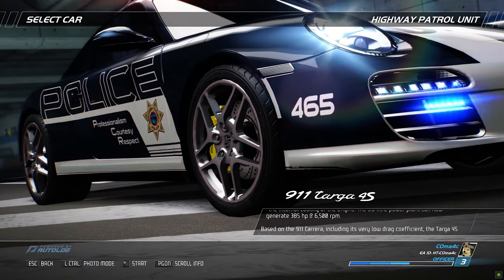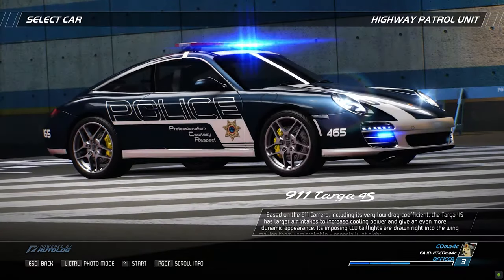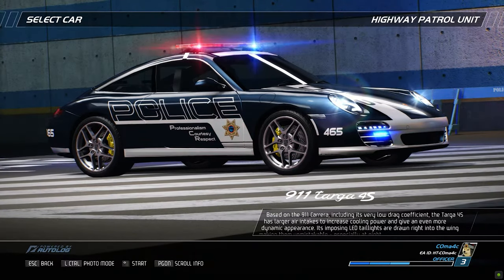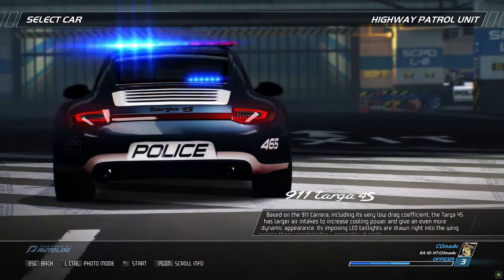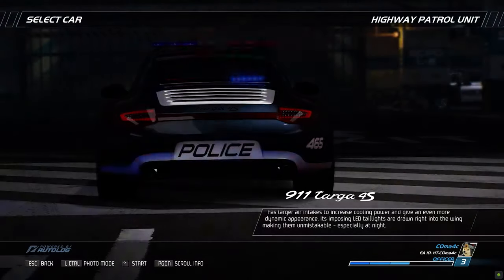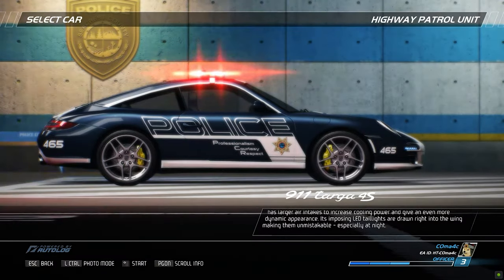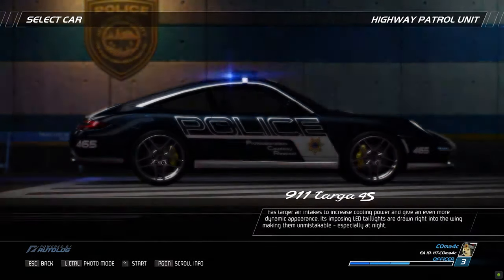This controls the efficiency, power, and also improves the internal cooling of the engine. The 3.8-liter power plant can now generate 385 bhp at 6,500 rpm. Based on the 911 Carrera, including its very low drag coefficient, the Targa 4S has larger air intakes to increase cooling power and give an even more dynamic appearance. Its imposing LED taillights are drawn right into the wing, making them unmistakable, especially at night.